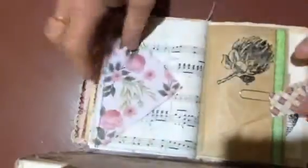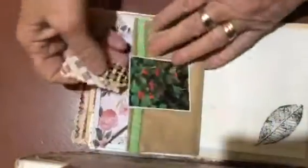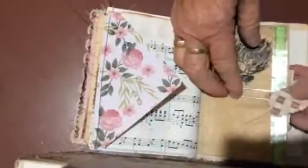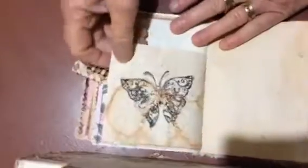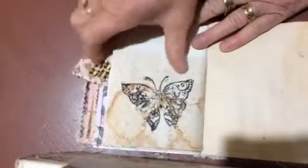This was in the pack as well. So was this. And no, this is out of my stash, I think. There's the little label again. So as you can see, there's lots of nice bits and pieces throughout. Had a bit of this fabric left, so I've popped it onto the paper clip with that little piece of gardening there. Here I've actually put the paper napkin that I coffee dyed onto some paper.